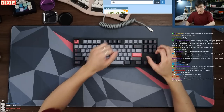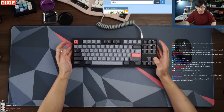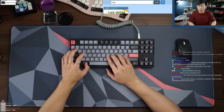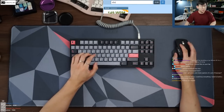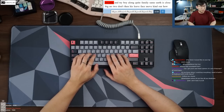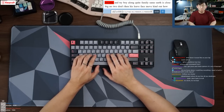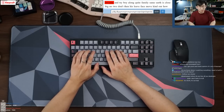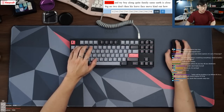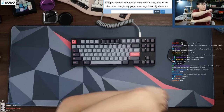For Zealios V2 stock, I actually don't think this sounds as bad as I expected. I was expecting it to be much more severe, but the case generates a lot of bass, so I think it's masking maybe. Like for a stock switch, can you guys tell there's bass? All right, one more. Is this the day we break 150 again?